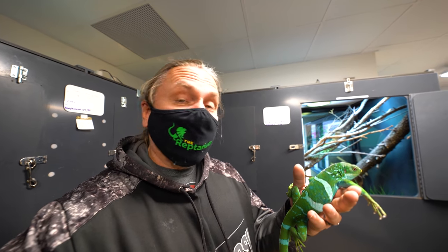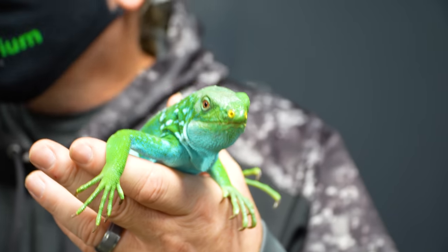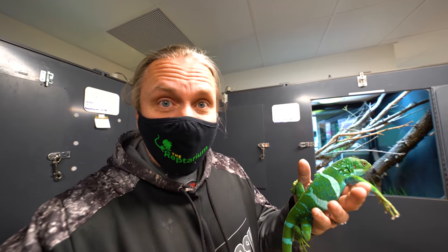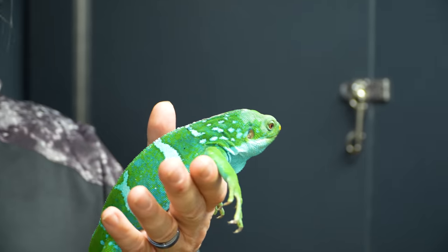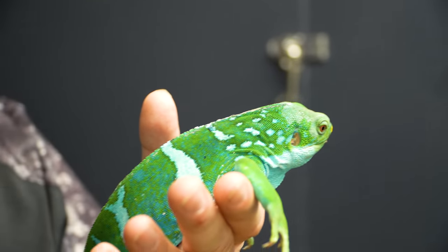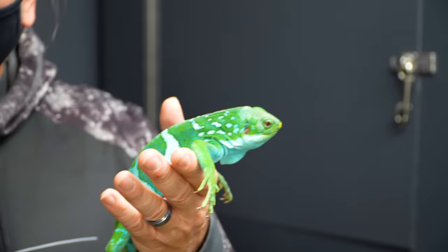So the fact that we're able to actually interact with a Fiji Island iguana, I mean, this is like pinnacle animal. I mean, one day I pray, just as much as I want to get a Komodo dragon, I want to get Fiji Island iguanas. So, I mean, just look at the color and pattern of these things. I mean, unbelievable. And I'm in heaven right now, guys. I've got a Fiji Island iguana in my hands right now. How awesome is that?